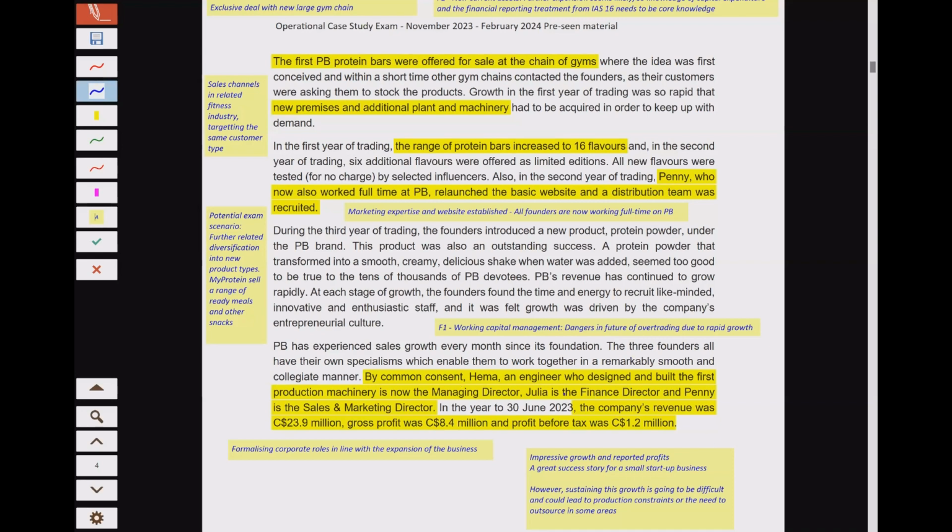Okay, we've got Julia. Let me think. We've got Hima, an engineer. She's the MD. Okay, Julia's the finance director, so head of your team. Penny's the sales and marketing director. Okay, and they're the 3 founders. See pictures of them in a bit, and I think you've got the feel now. They're all committed, all totally on board. I'm not sure if it's happened yet, but all 3 of them have eventually given up their jobs to work full time. The marketing one was last to join, but all of them are using all the skills they've got from other parts of the industry to totally work on the business and make it the best they can.